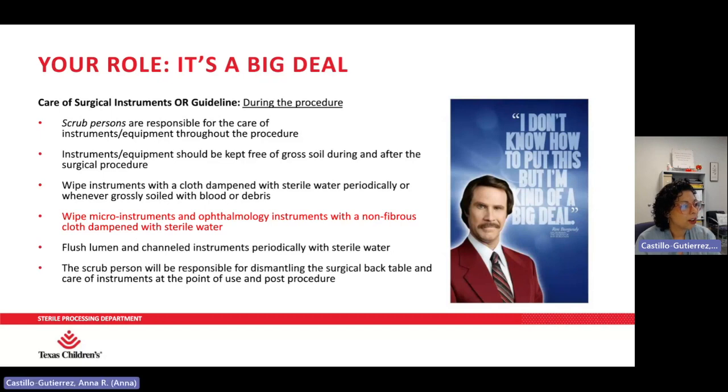The other part that we talked about is wiping the instruments periodically, but we were very specific in letting them know that you should be wiping with sterile water. And so not saline, because the instruments are being introduced into an environment that already has other chemicals or chemistries on that surgical field. And so we want to make sure that we're periodically taking care of the instruments outside of the surgical field within the room, just to make sure that we're removing salts or any kind of chemistry that might damage the instruments if they prolong on the instrument.